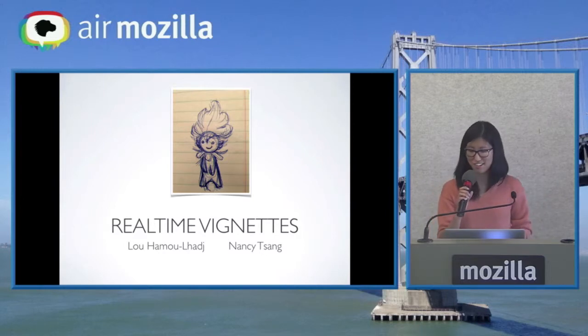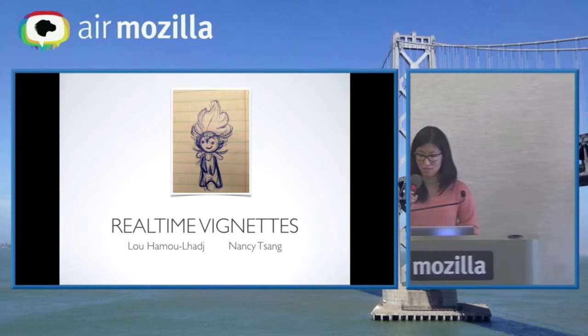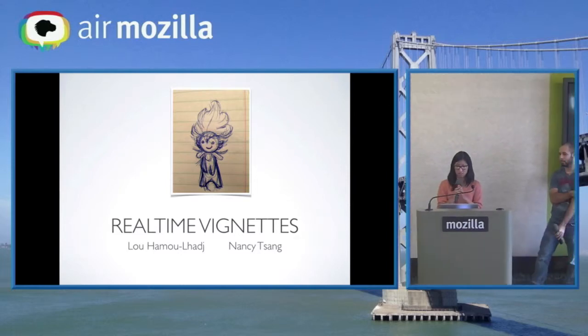Okay, this is weird. All right, so we're both technical directors at Pixar, as Renee said, and we like to share our experiences with using game techniques for real-time filmmaking.